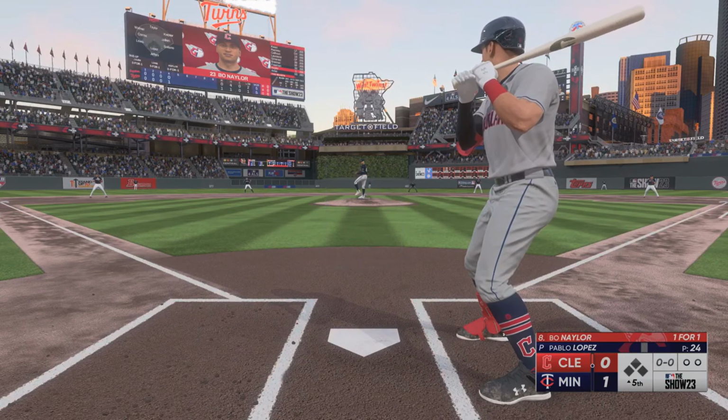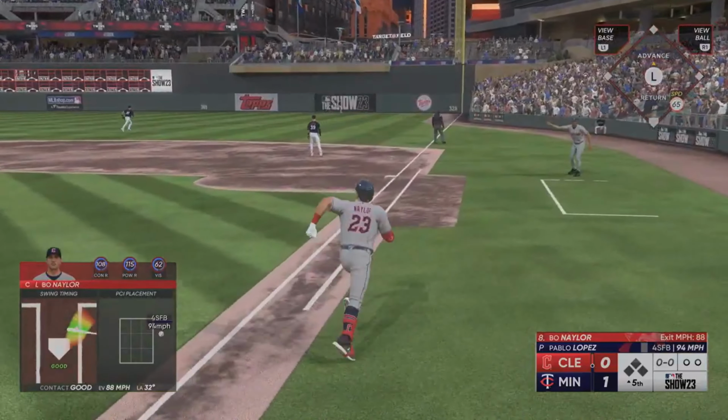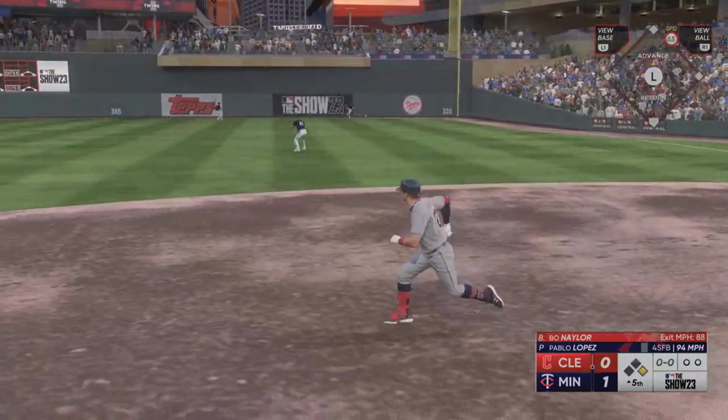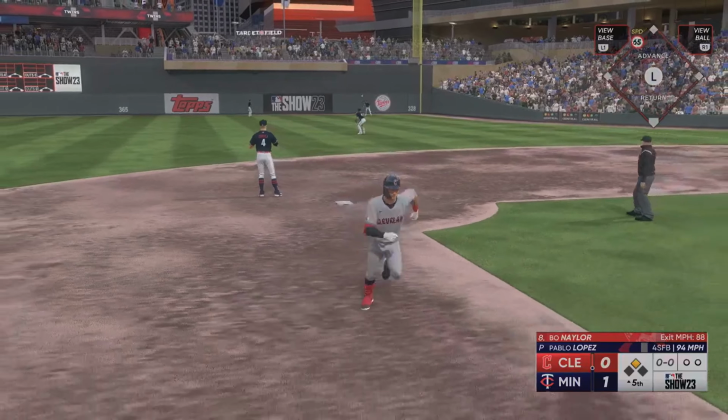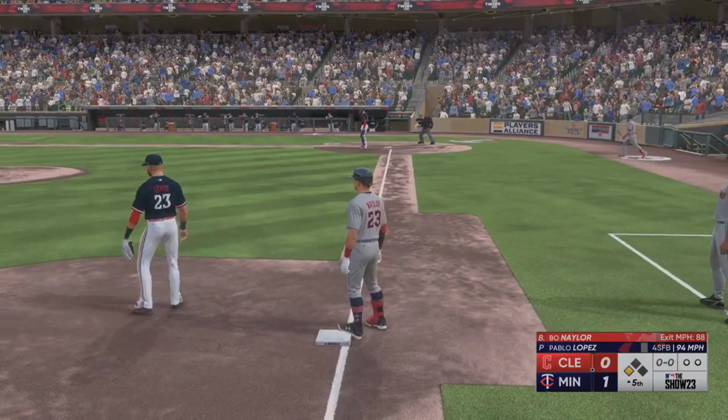The right-hander back to work. In the air, right field, pretty well struck. Kepler reaching back towards the wall. And that one is off the top of the wall. Safely into third with a leadoff triple.